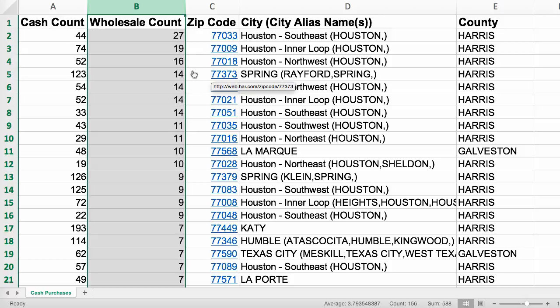77373, the Spring area, obviously very hot, right? So when you see it's hot over here in the cash count and it's hot over here in the wholesale, definitely farm those, okay? 77088, great area, a lot of good cheap homes in that area. 77021, again, also a lot of cheap homes. 77051, a lot of cheap homes.